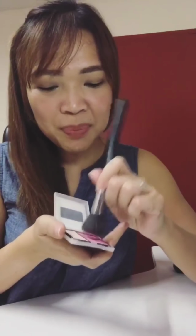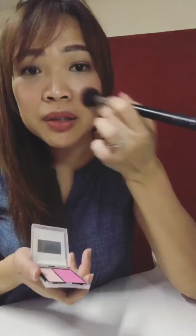So I'll show you. Nagkalat ako ng makeup. Wait, ayan. I'll show you. So this is the pink blush. It's highly pigmented, so I'll apply it on top. You see how pigmented it is? And it's very matte. Ayan. So some of you like this, and I turn on the lights for you to see. As you can see, it's very pigmented. Some of you like it this way.